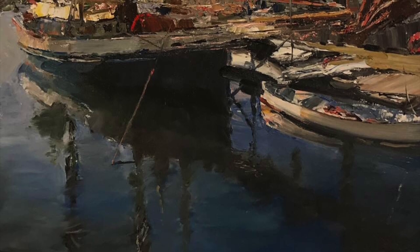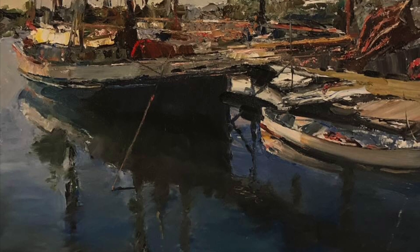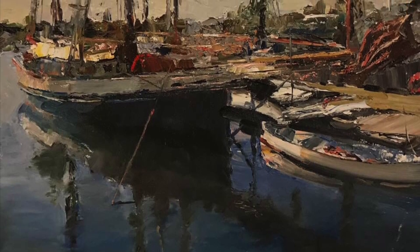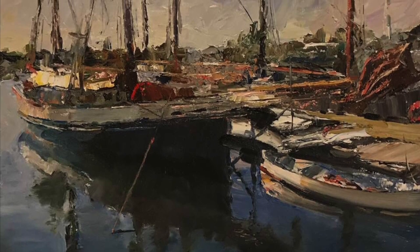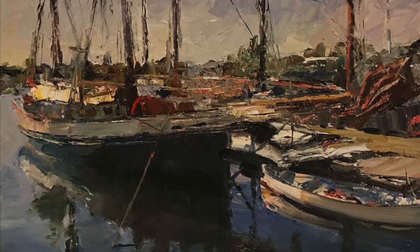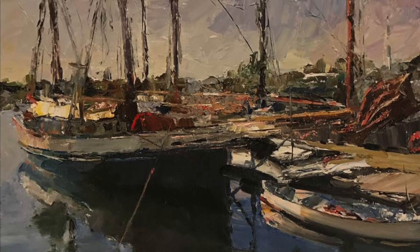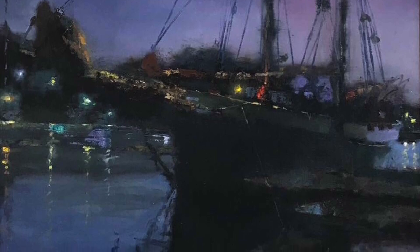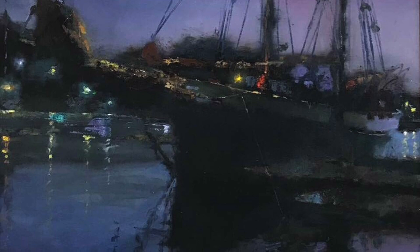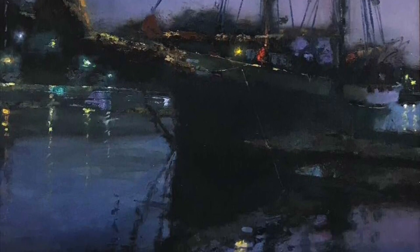Then comes edges, and I'll never forget, I took Dan Gerhardt's workshop in 1995, and I'd already had an undergraduate degree in fine art, a master's degree in painting and drawing at Long Beach State. And Dan's talking about the edges in his painting. And I thought he was talking about the four perimeters, the edge of the painting. What an idiot, you know. So that showed you what I knew.